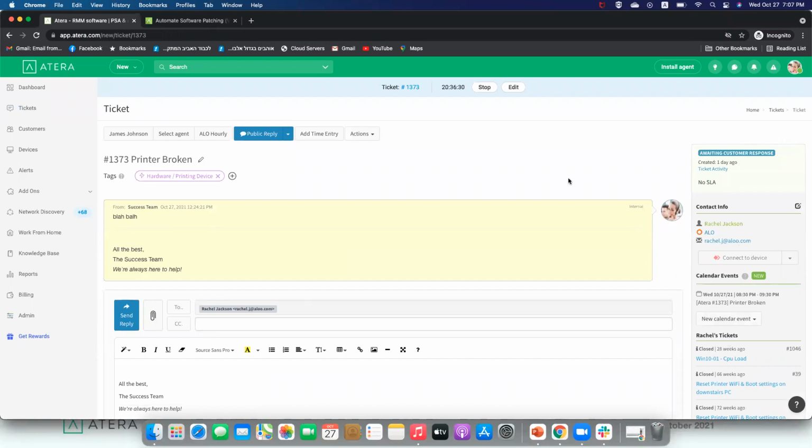There are two places you can actually add events if you have an integration. From the drop-down at the top of the page, or on the right-hand side, new event, new calendar event. Tickets will show up to 2 events going forward.